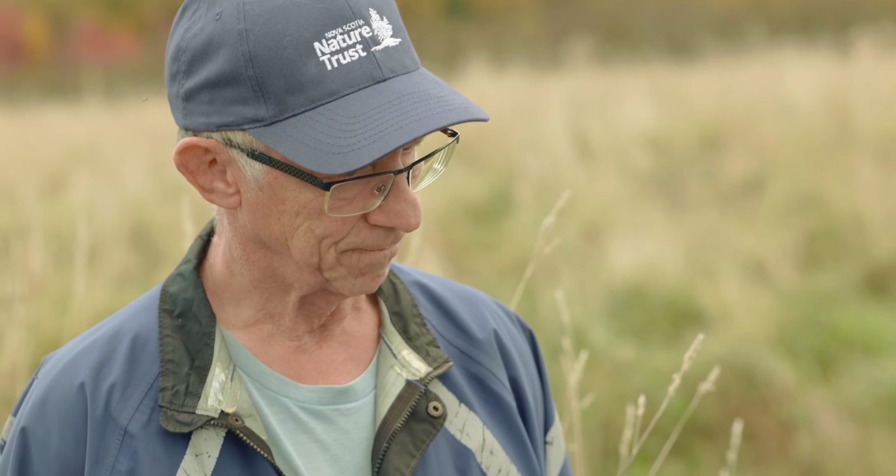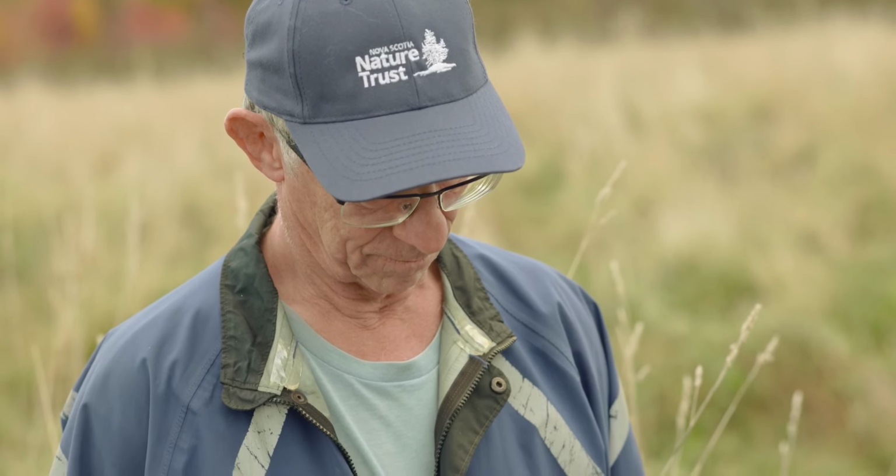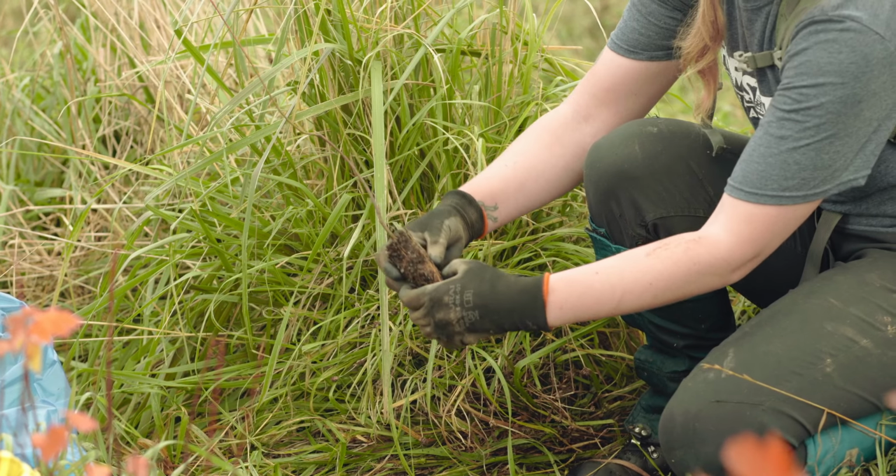My name's Dave Alder, and I've never tree planted before. I'm a volunteer with Nature Trust, but I've always been impressed with the staff. They're knowledgeable and enthusiastic, and it's been fun.